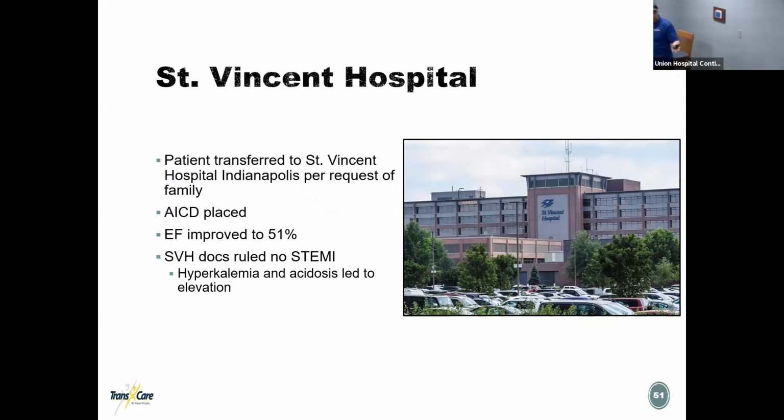That is just VFib in origin that led to the arrest. The EKG changes were due to hyperkalemia and the acidosis that had set in throughout the arrest period. He was discharged from St. Vincent exactly 2 weeks after the date of the arrest.